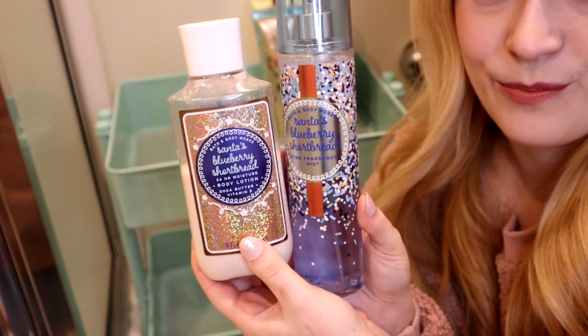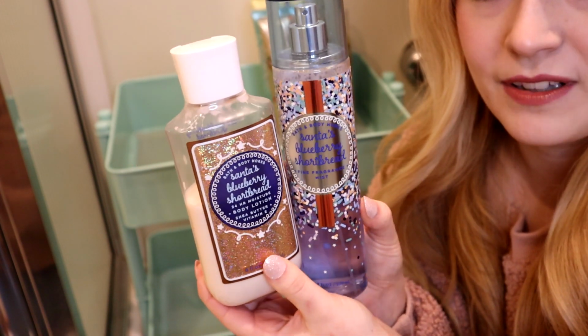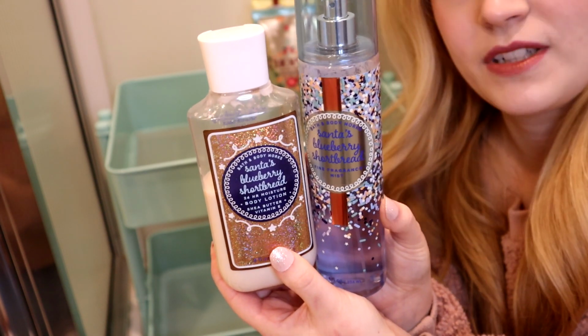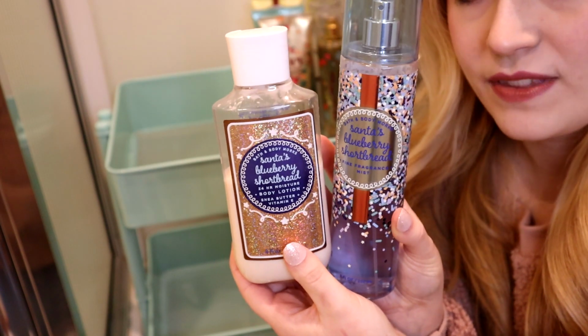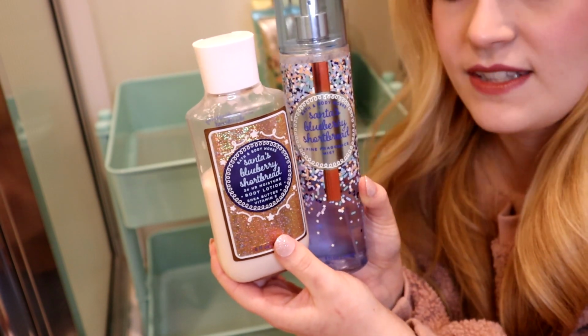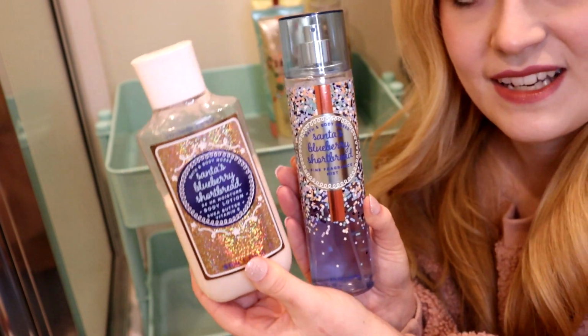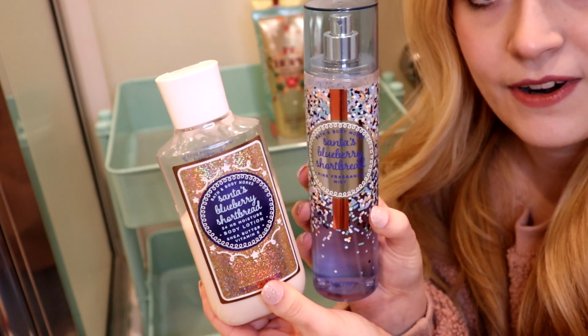Santa's Blueberry Shortbread, once again a part of that Sweet Shop collection. This one has notes of baked blueberry, crumbled shortcake, and whipped cream. I don't have a body scrub to go with this one, but that's okay because I don't scrub every single shower, so this is going to be a good one for no scrub days. So here it is in the body lotion and the fine fragrance mist.